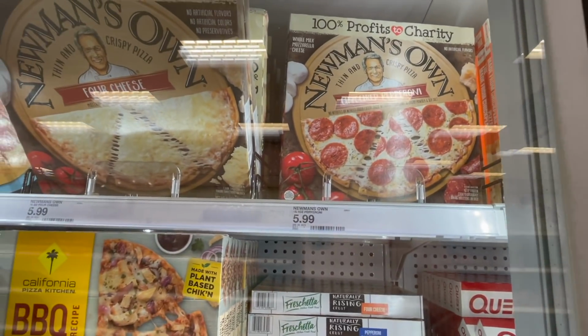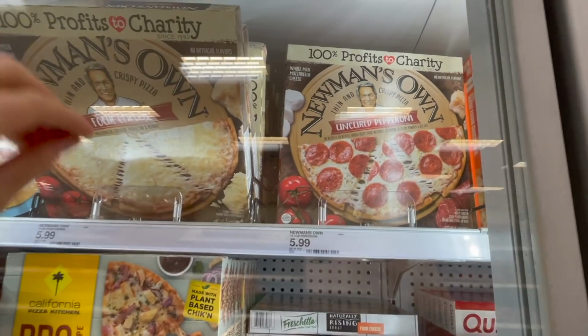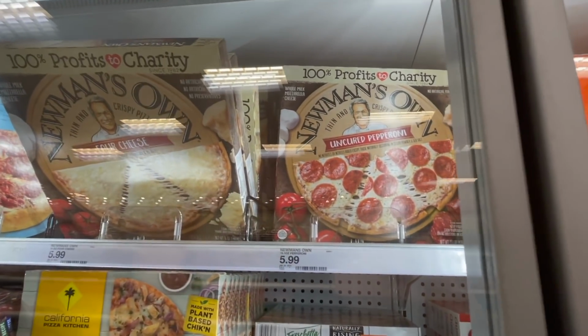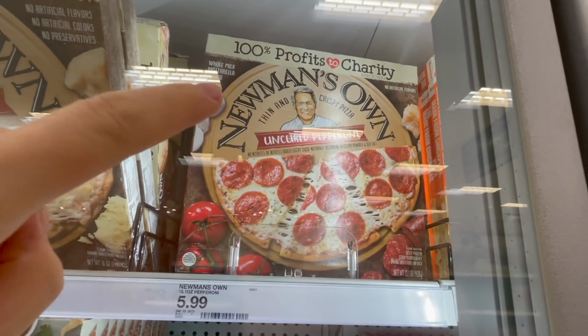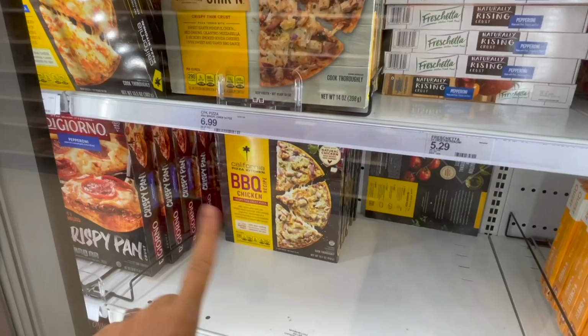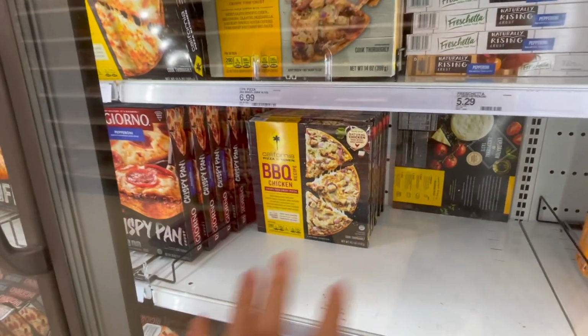Wanted to share this just in case you're not gluten-free or anything. This is not allergy friendly at all, but these used to be some of our favorite frozen pizzas. So in case you're needing something on hand, you know, we all need them in the freezer just for a weird night that dinner doesn't work out or whatever. These Newman's Own, we loved the pepperoni one for $5.99. I feel like that's a great deal, but also California Pizza Kitchen, the barbecue chicken one specifically, so good.